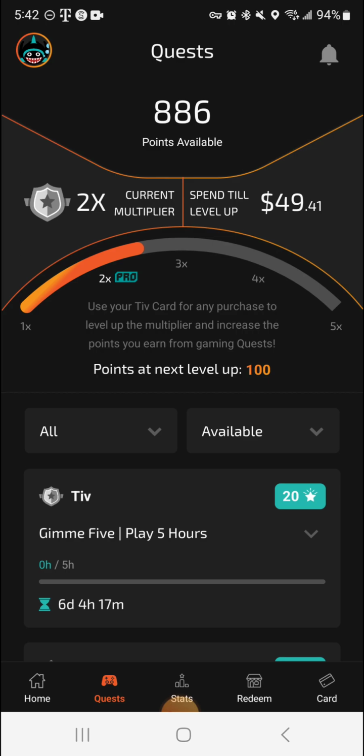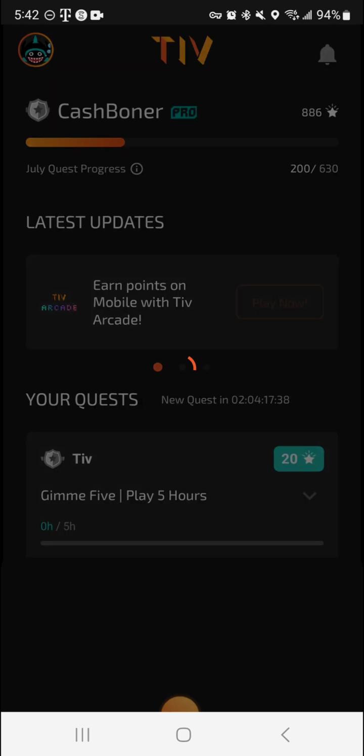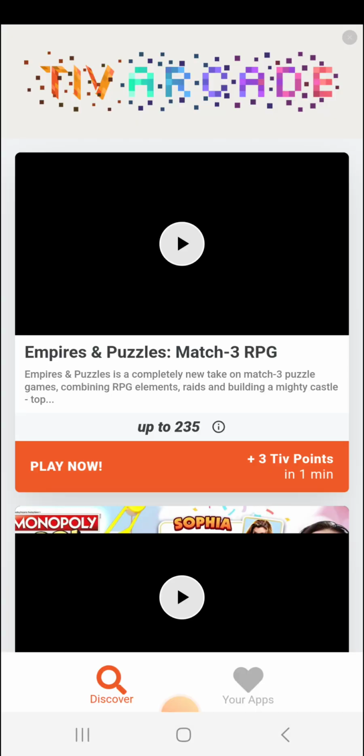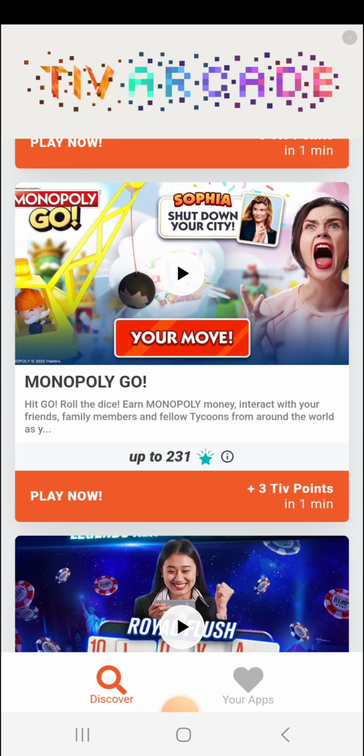Now, TIV Arcade initial impressions. They just got launched 2 days ago. If you go home here, you can hit play now, and it'll pull up this little guy here. This is something that I'm very familiar with. It's actually a third-party white label service. The Mode phone and the Mode app use these guys. It's the exact same menus. That's why I'm so familiar with it.